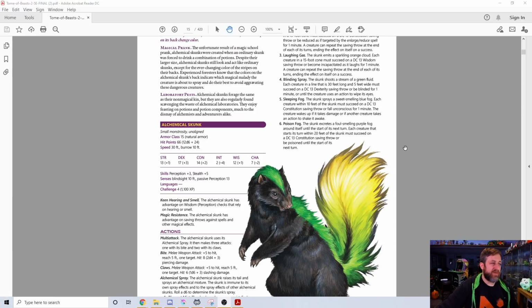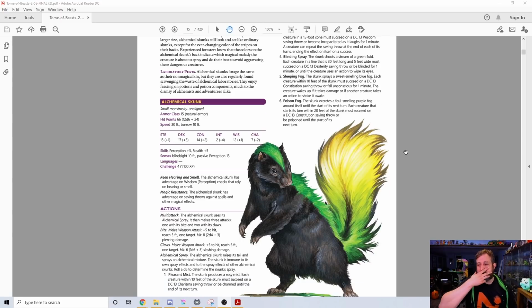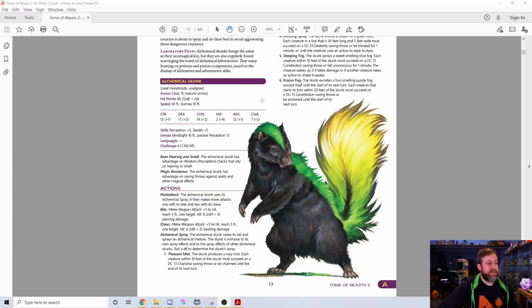Essentially, the backstory is it was basically like a prank, or someone forced a skunk to drink a bunch of potions. Then they mixed, there's the miscibility stuff where they went all nuts in their stomach and then turned into this guy. So, keen hearing and smell, advantage on saving throws against spells and magical effects. And then it can use its alchemical spray and then makes 3 attacks, 1 with its bite and 2 with its claws. Its bite's 2d4 plus 3, its claws are a d6 plus 3.